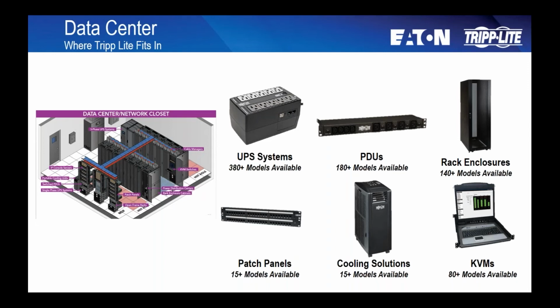When it comes to the connectivity portion, we have a myriad of different cables. We also have the patch panels, the wall covers, etc., in order to properly connect those pieces of equipment. We have 15 different models of cooling solutions, anywhere from this model right here that kind of looks like a t-shirt cannon, which is on casters and is more for trouble areas like small IDF closets, all the way up to in-row cooling solutions that provide 60,000 watts of BTUs for cooling.